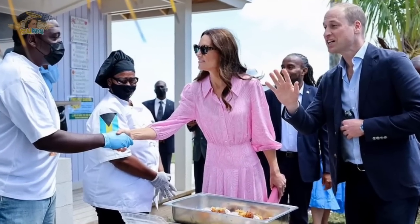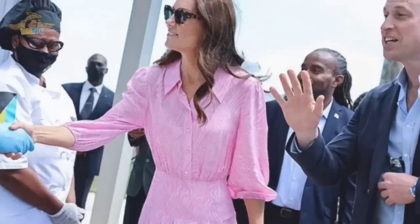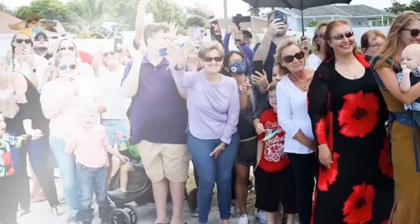Their final stop on the island of Abaco saw the prince and princess visit a fish fry, a quintessentially Bahamian culinary gathering place which is found on every island in the Bahamas. They met vendors who prepared a taste of Bahamian cuisine, including the local favorite, conch salad.